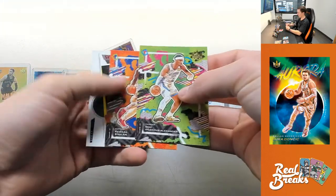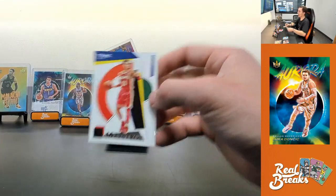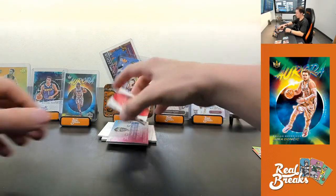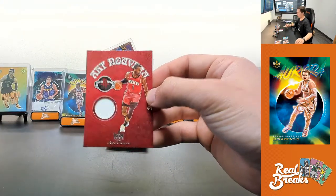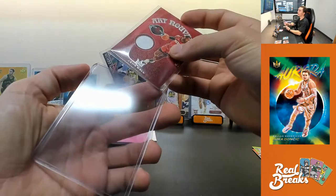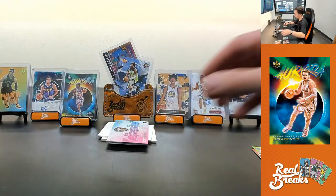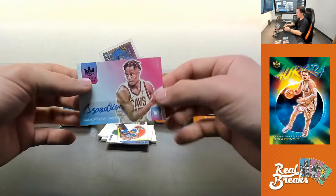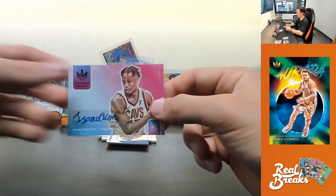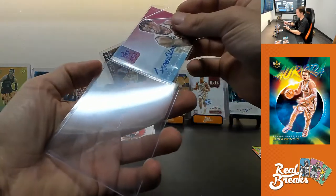SGA, Pascal Siakam, and Trae Young Maestro out of 149 for the Hawks to Michael Walters. There you go, Michael. We've got John Wall, Art Nouveau relic for the Rockets, going to Chris Campbell. And our last auto. Nice. Cavaliers Fresh Paint Ink, Isaac Okoro. The Cleveland Cavs going to Mike Westcott. Congrats, Mike.